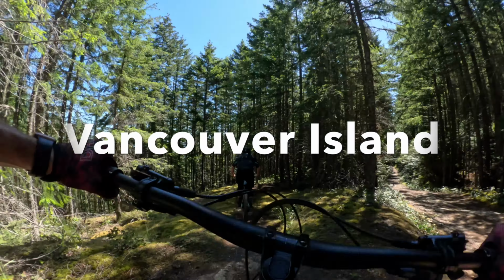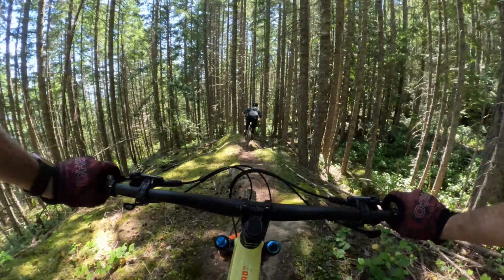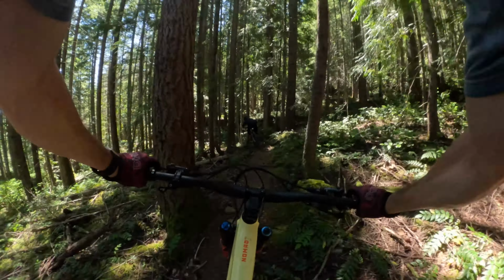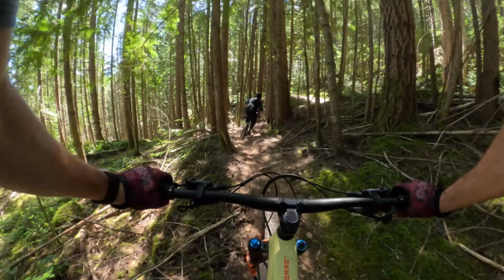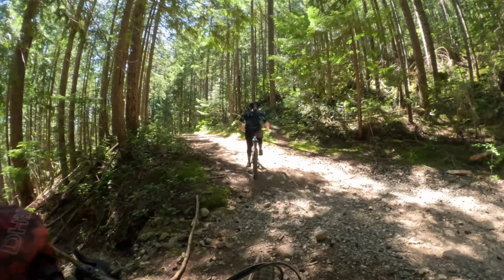All right, in Nanaimo, flowing in to Hitman. So today we're in Nanaimo, and Jordan is showing me a smattering of his favorite trails. This one is Hitman. It's steep with some nice features, and boy are things dry right now.